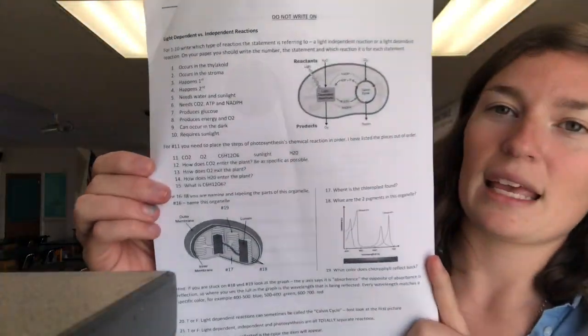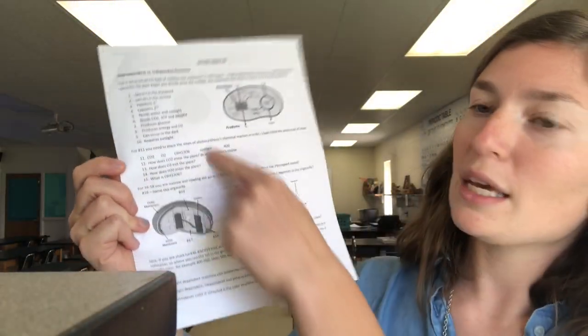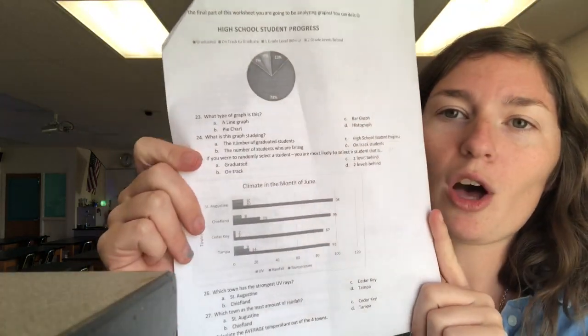Then the worksheet that I gave them was just re-going through all of their notes. And I'm really excited about that because most of them have been nailing it. And then I talked to you guys a little bit about this in the last vlog. The 2nd page was all interpreting graphs. So I'm going to go through and actually grade the graph questions for correctness, because I am very curious how they're doing exactly.